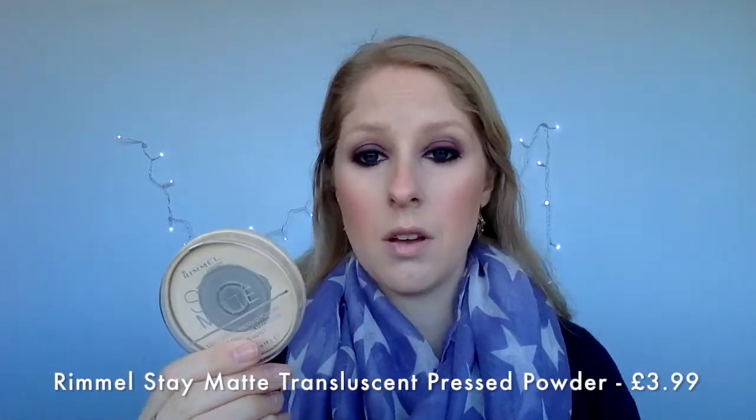Then I've got powder. I've got my favourite, my Rimmel Stay Matte Powder. It's amazing. It's really good. It's cheap. And a really good powder just for setting your makeup. Pop it in your handbag with a brush, and you're fine for touching up your makeup throughout the day if you need to.